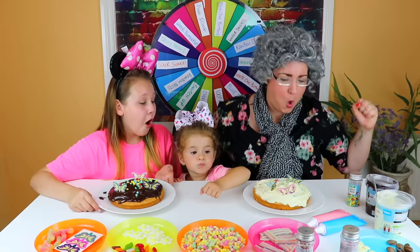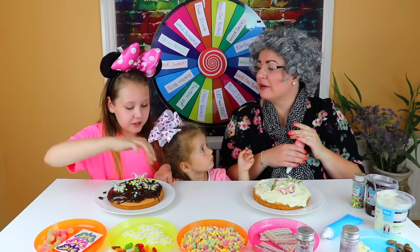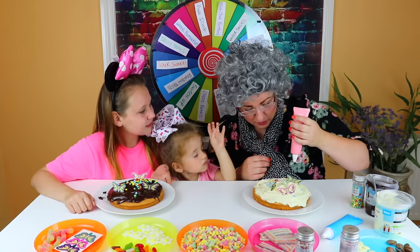Pink icing! Oh, I love pink icing. Granny, what are you gonna do? You're Granny's gonna do, dear. I'm gonna do a border around your cake. Let Granny do some and then Bonnie can help, okay?